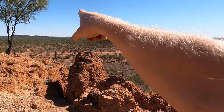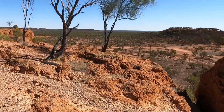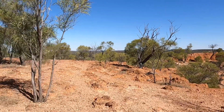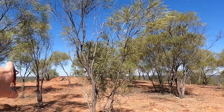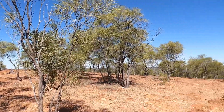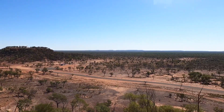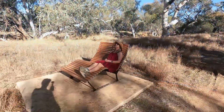And the South Australian Queensland border is that way, heading towards Cooper Creek. And off to the south is Thargomindah, and back that way to the east, Brisbane, 1,000 kilometres. Spectacular red dirt, red rocks around here. Another lookout is over there.